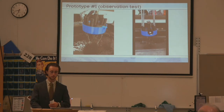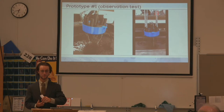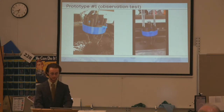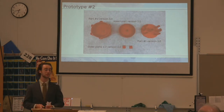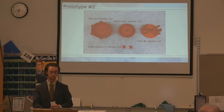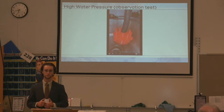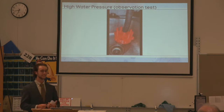Here's an observation test. The water pump. My prototype number 2, I made 3 versions of all 3 of my main parts and a 2nd version of my slider parts. And here's the observation test of the high water pressure. There, that's kind of sliding out, that's overflowing, not so great.